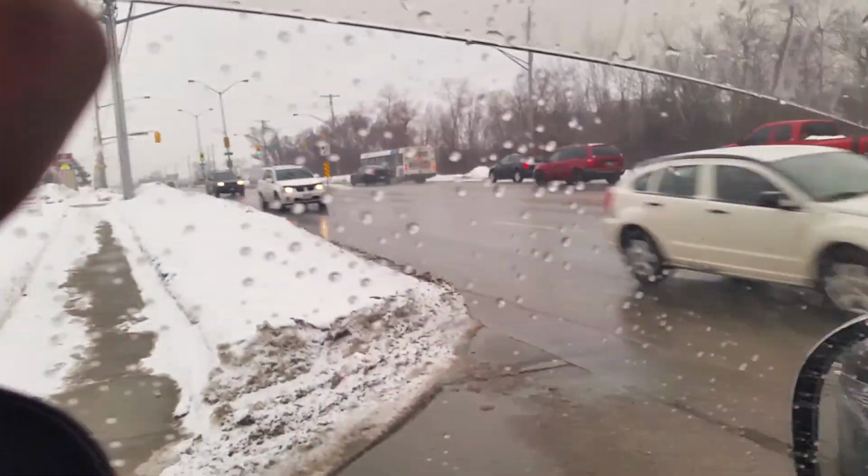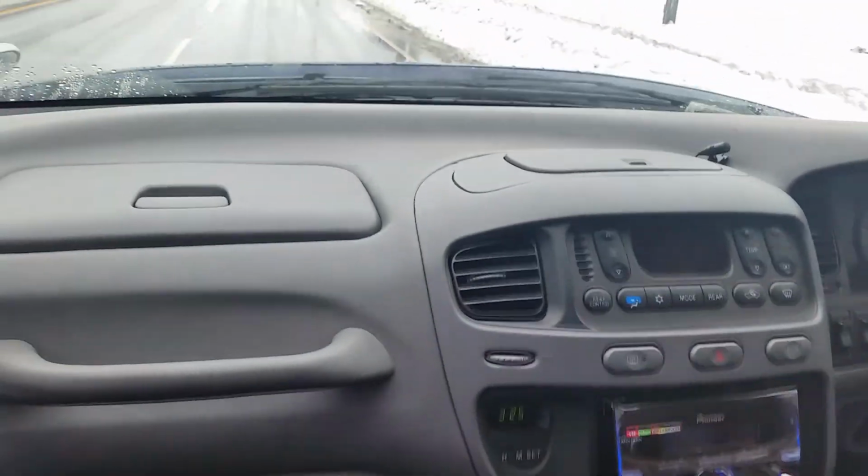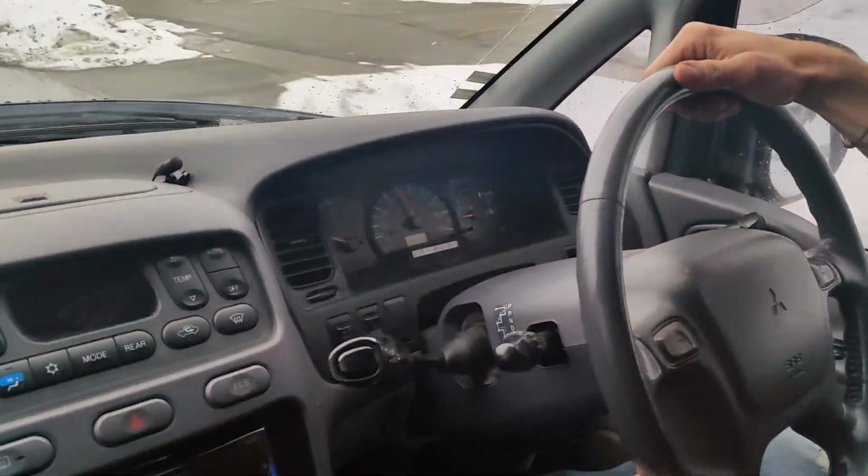Going to veer for some traffic going on here. Pulling out of here, it's a very busy place. Lots of power. See that 0 to 60 time. Oh yeah, she's giving her. Jeez Louise, it's pretty quick for a wagon or a van. A minivan, turbo diesel.